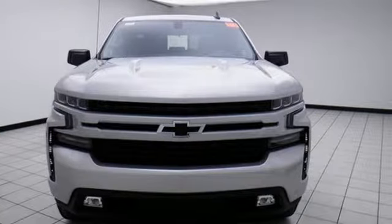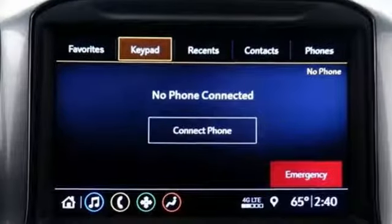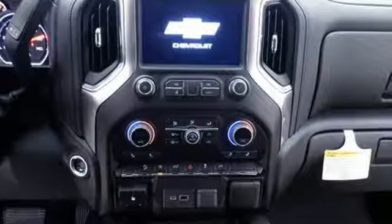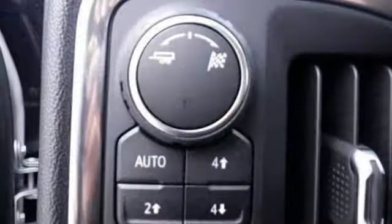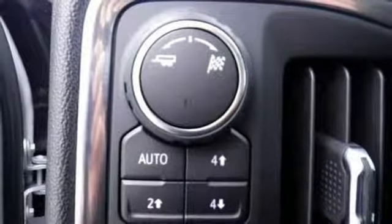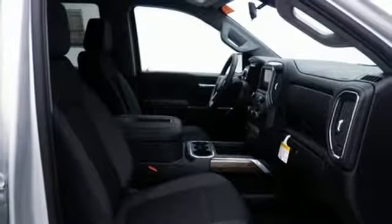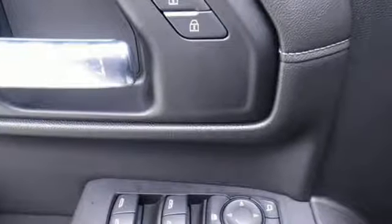And it comes with all the amenities you need: Bluetooth streaming audio, Apple CarPlay, Android Auto, manual tilting steering column, keyless open, keyless start, air conditioning, intercooled turbo inline 4-cylinder engine, aluminum wheels, electronic shift on the fly, and power heated mirrors.